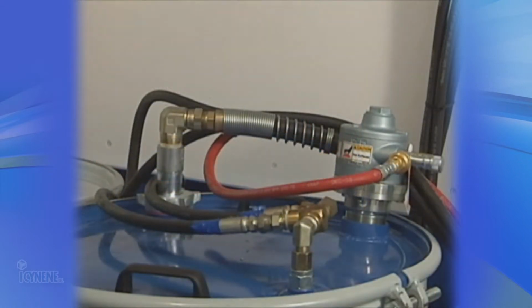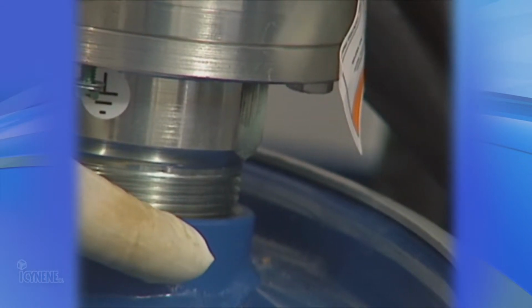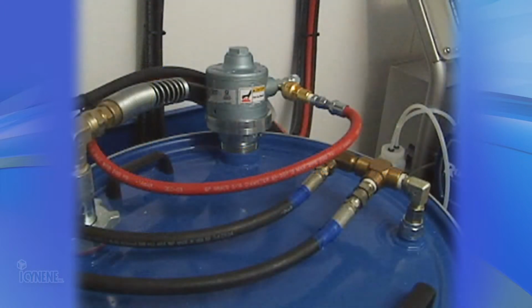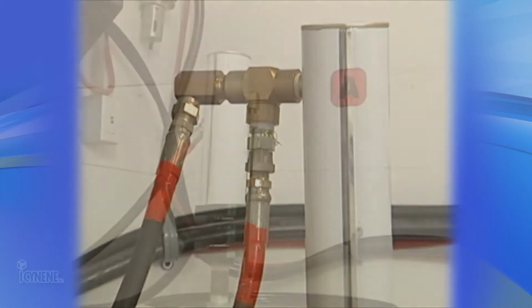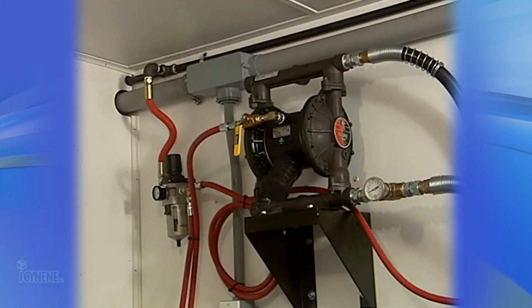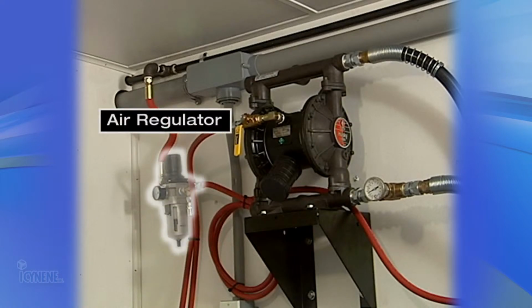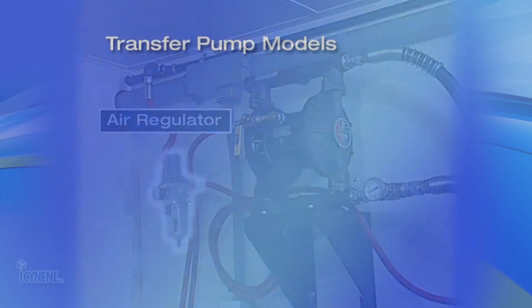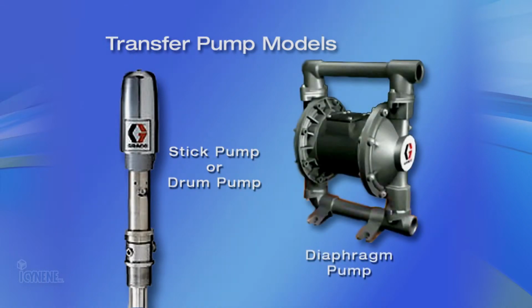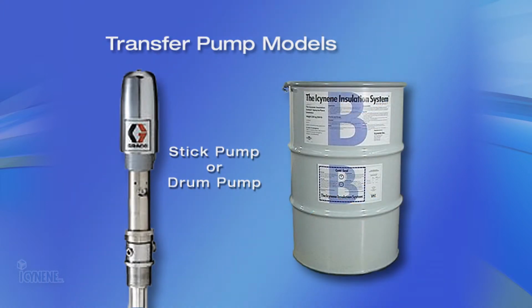One of the most critical elements for the ICYNENE insulation system is a drum mixer mounted on the resin drum. ICYNENE recommends the air or electric variable speed expanding blade mixer. For your convenience, ICYNENE provides appropriate drum lids for the resin B side to accommodate the mixer. Also, in humid climates, it is good practice to equip your ISO or A side with a desiccant drying system, which is drum mounted. The main components in the material supply system are the transfer pumps, fitted with a 0 to 200 psi or 0 to 1378.95 kPa air regulator and filters. Two types of transfer pumps exist: the drum pumps, also referred to as stick pumps, or the diaphragm pumps. While both pumps are air-operated, ICYNENE recommends the use of a drum-mounted stick pump on the resin B side.